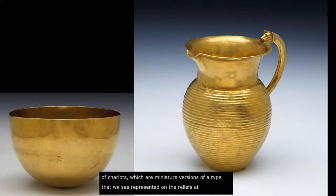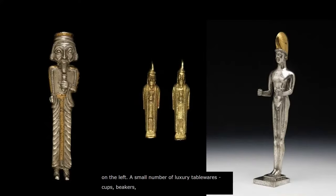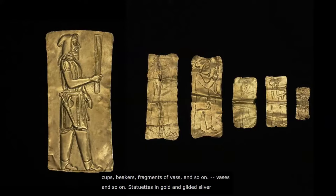A small number of luxury tablewares, cups, beakers, fragments of vases and so on. Statuettes in gold and gilded silver of different styles and different forms of dress, and almost certainly from different parts of the empire. A large number of embossed or engraved votive plaques showing men carrying sticks, which they are about to offer to a fire temple, and the best evidence that some of these objects were intended to be deposited in a religious setting.